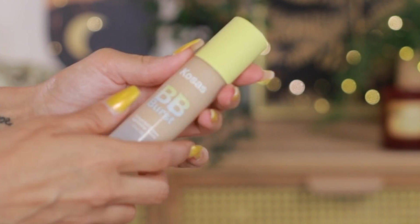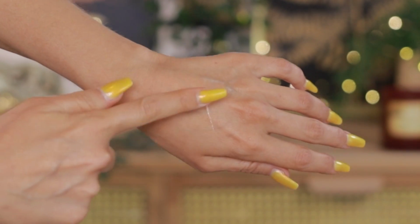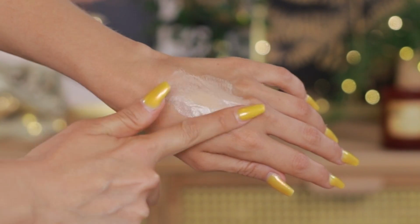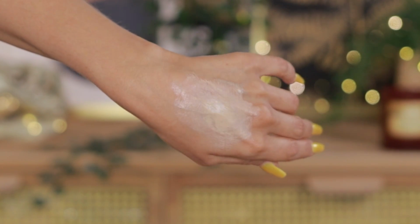Speaking of foundations that really did not live up to the hype for me was the Kosas BB Burst. This is the tinted gel cream. This does look pretty greasy on my skin. It looks extremely dewy going on, and even if I powder it, it does become kind of a greasy mess on my face. And like I said, I have oily combo skin. I'm 40 years old. I live in a humid climate, and this one just looks dirty on my skin. It looks like I'm in dire need of a shower.